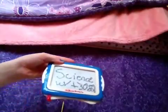Okay, today we're going to be learning science with number 302. We're going to be learning about the sense receptors and stimulus. First we're going to be doing the eyes, so eyesight.